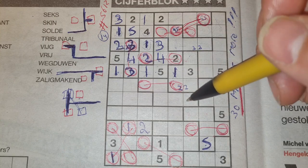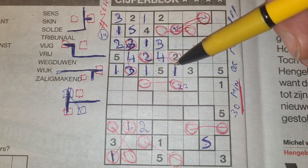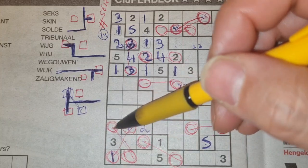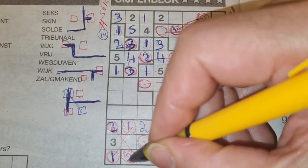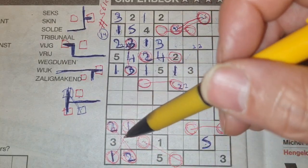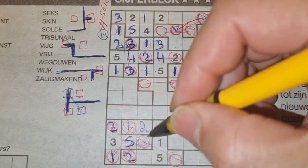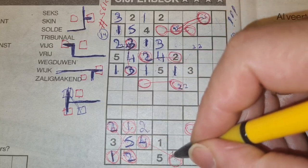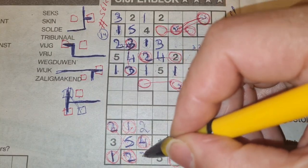Let me see. These two boxes can be 2, so 1 box left for the 2 should be there, and this box is connected with that box, also 2. 2 numbers left in this T-shape area for numbers 4 and 5. We have a 5 there, no 5 there, 5 should be here, and the 4 goes there, and this box is connected with that box, so we also have 4. 1 box left in this area for the number 3.